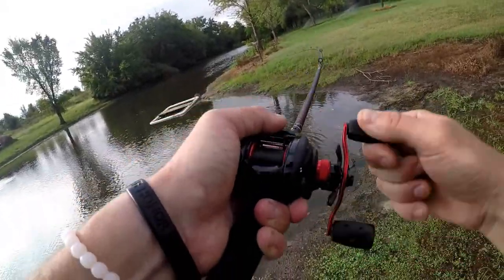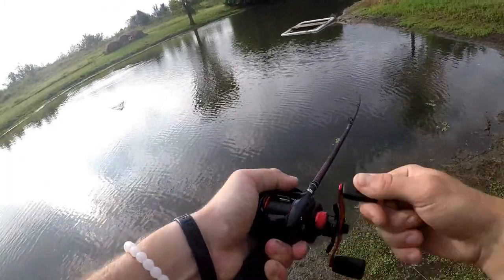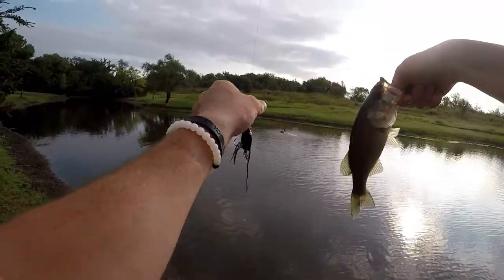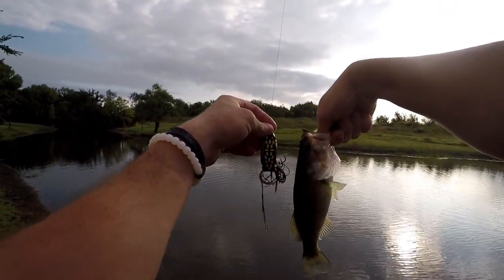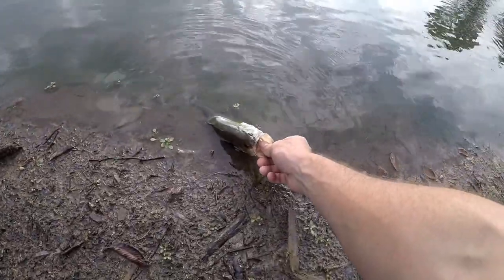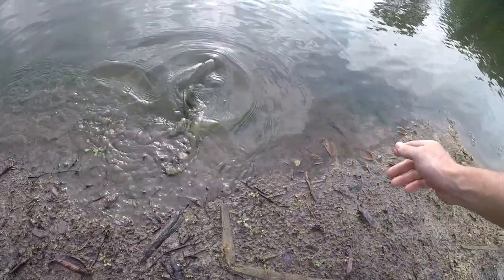Got that little guy. Good. Stay on. Stay on. Yeah. See what I was saying about these little guys? About half his size. So, it's still pretty crazy. I want to get a release on this guy. There he goes. So that's going to conclude the frog fishing video.